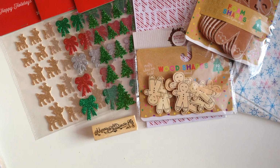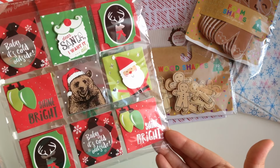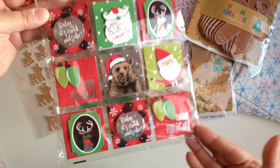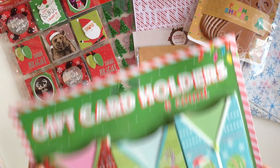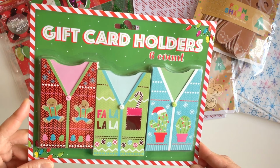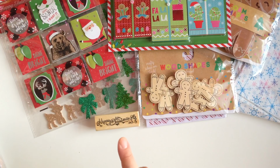Now, as for my mom, like I told you guys, she went to Five Below and she picked up these gift tags for me. Super cute. And you get 18 of them. She also picked up these gift card holders that are like the ugly sweaters. I love these, so cute. I'm not gonna use them as gift card holders, but I'm definitely gonna use them in my projects.